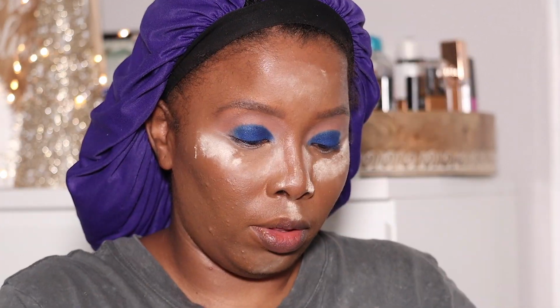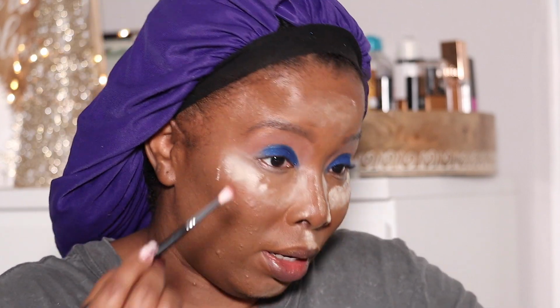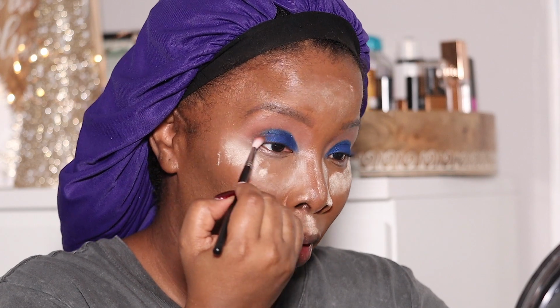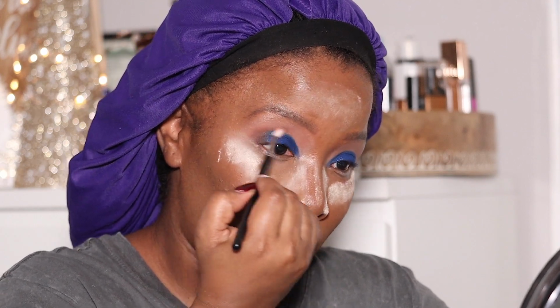Now I have to blend, blend, blend. And for that, I'm going to go in with Cherrywood and Rock Bottom from the Baked Browns palette. Blend out the edges and create kind of like a smoky eye a little bit.